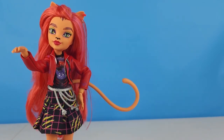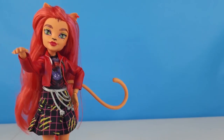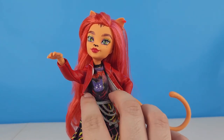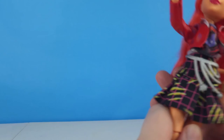And I actually like that shirt better. So she might stay in that. And then this shirt might go on the rack. I like her in her Hissfits shirt. Alright, let's put her back on the stand.